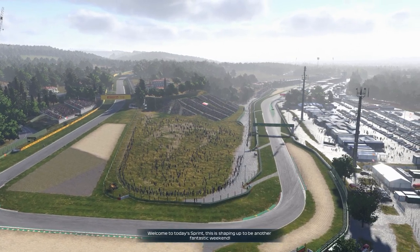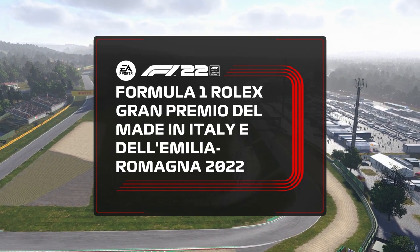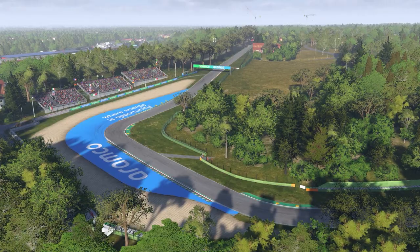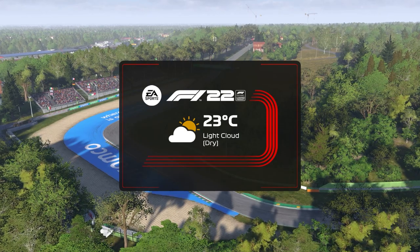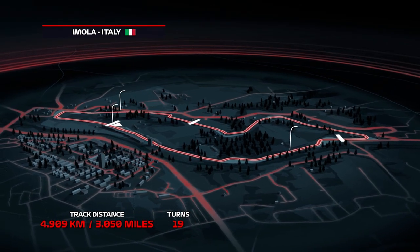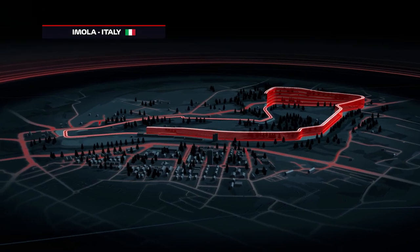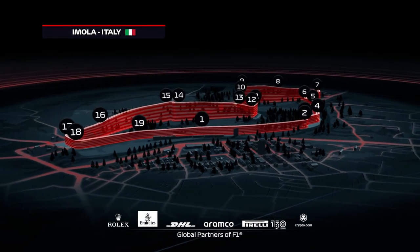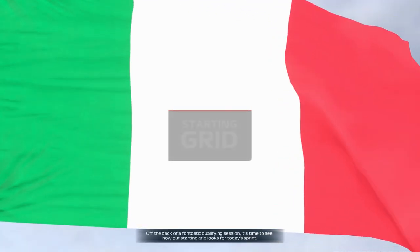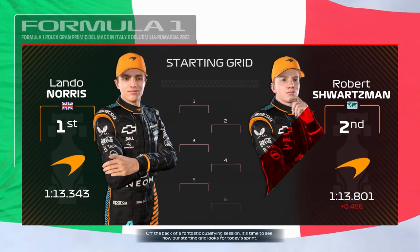Welcome to today's sprint. This is shaping up to be another fantastic weekend. Off the back of a fantastic qualifying session, it's time to see how our starting grid looks for today's sprint.